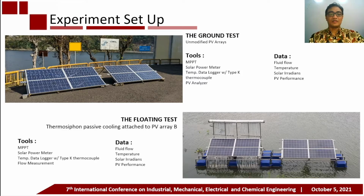The experiment setup for ground and floating tests is presented in this slide. We utilize several tools such as MPPT, temperature data logger, solar power meter, PV analyzer, and flow measurement to retrieve various data, namely PV power output, module temperature, solar irradiance, IV curve, and cooling fluid velocity.